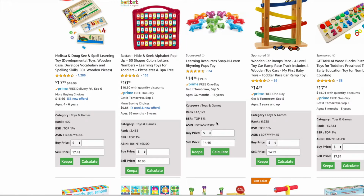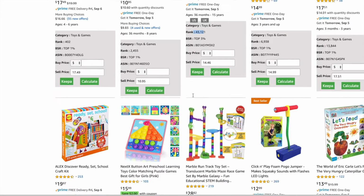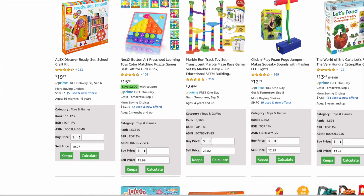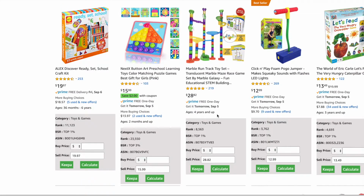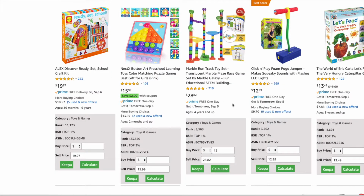On the product details search page, you will see the ranks come up right there. The BSRs come up right there. Let's say maybe not so much for online arbitrage, but maybe for wholesale, you know you're going to get this product for $12. Well, you can enter it right here as your buy price, click calculate, and it's going to tell you, here's the profit, here's the ROI, here's the information, sales estimate, all that stuff on the product search page. So fantastic tool, guys.